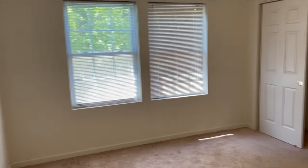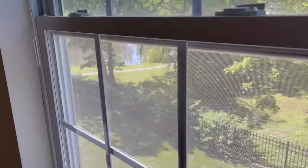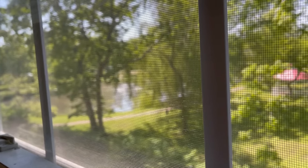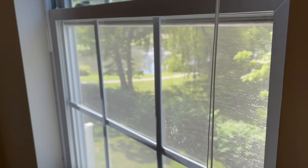Then into the master bedroom, which again is not a large space, but it was big enough to hold a king size bed and a chest of drawers with nightstands. So it worked out fine. And there's also a second closet in here, not as large, but it still worked out, and the windows gave me a view of a lake outside. Don't mind the extra things that are here that are about to be packed into my car for the trip.